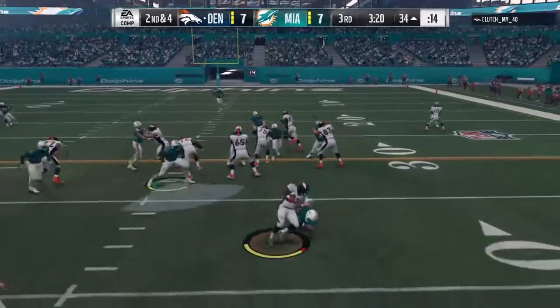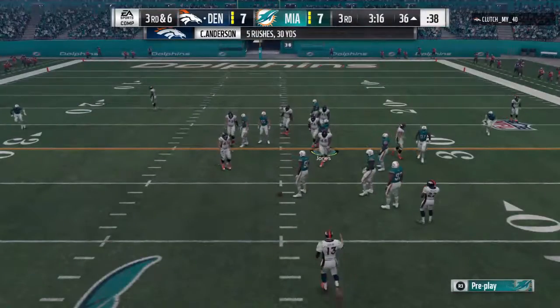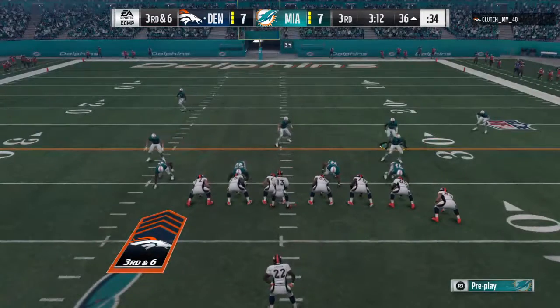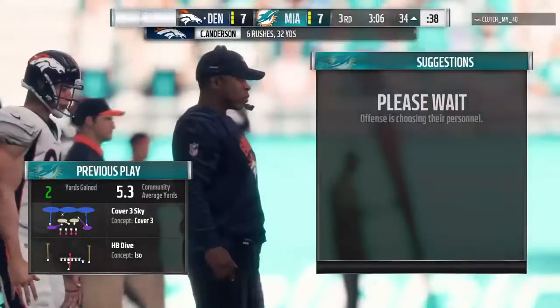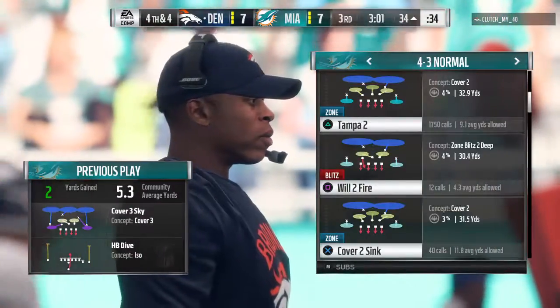On 2nd down, Anderson. And that play went nowhere. Losing yardage. It'll be back at the 36. So he loses 3 yards there. Now 3rd down. It's C.J. Anderson. And he'll be taken down at the 34. Give him a couple on the run as it brings up a 4th down.